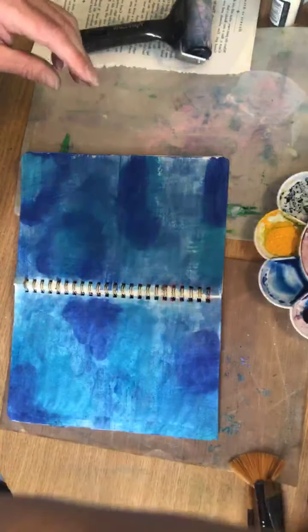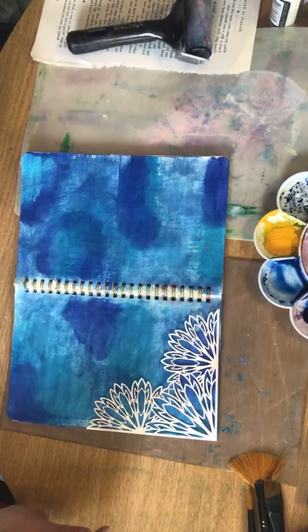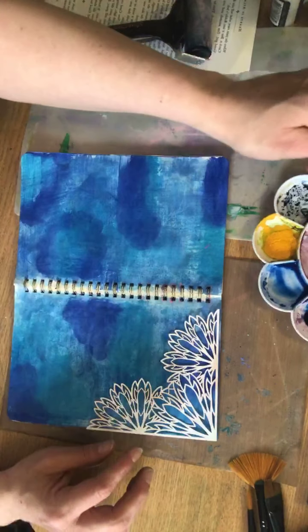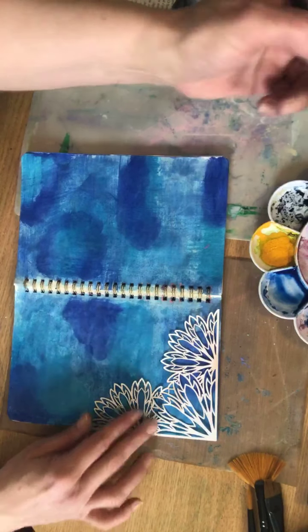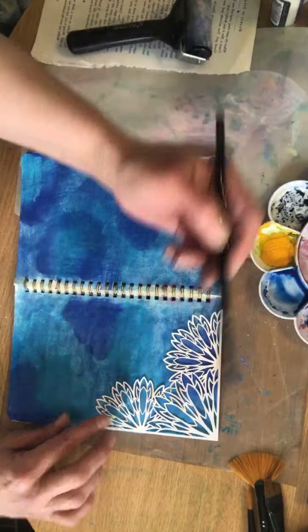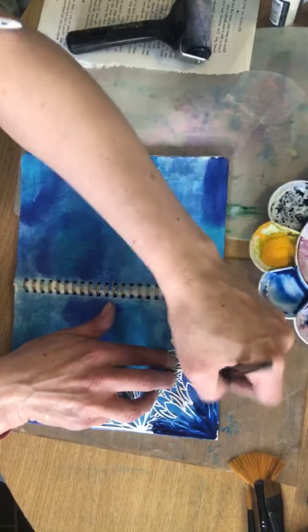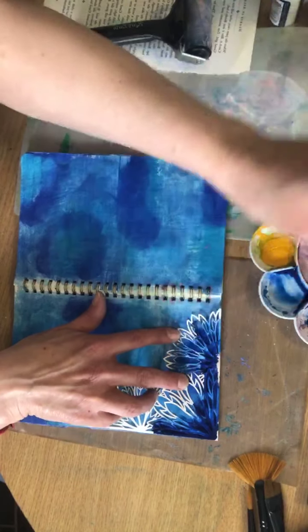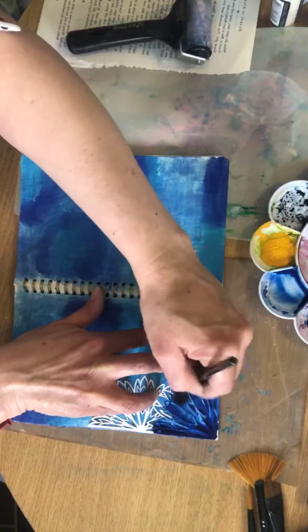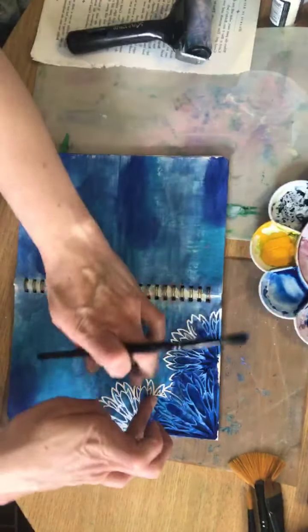Okay. So now what I'd like to do is take a stencil. Now this is the corner stencil. I'm really enjoying this stencil at the moment. This is one of the new ones from Stamps by Me. Now I'm picking up, using the Himi crayons, this is a very, very dark navy. And I should tape it down, but I'm not going to. I'm just going to go over. And it's okay, because if I don't get every single bit of detail, it doesn't matter. I'm going to go over, down now.